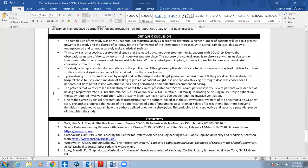And then lastly, one of the clinical presentation characteristics that the authors looked at in the study was the improvement of pneumonia on CT chest scan, or the absorption of pneumonia. They reported about 90% of the patients did absorb the pneumonia, but there was no definition for pneumonia absorption.